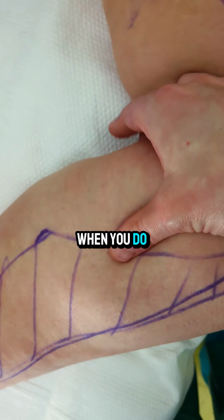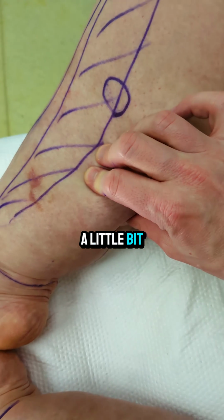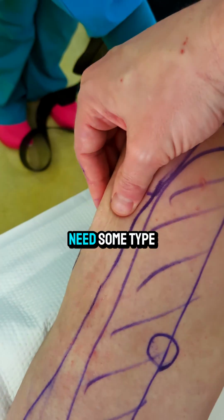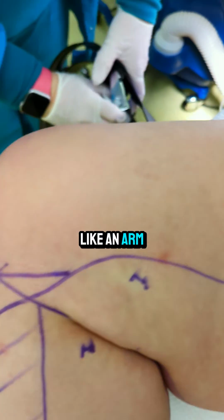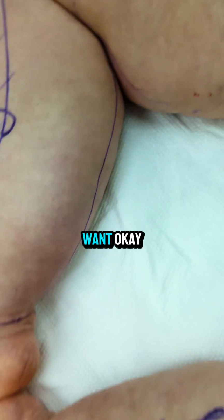To some degree, when you do liposuction, it will allow the skin to be less heavy and to retract a little bit. But for some patients that have poor elasticity of the skin, then you're going to need some type of excisional skin tightening procedure like an arm lift or a thigh lift or a tummy tuck to get the results that you want.